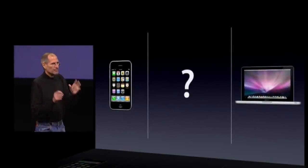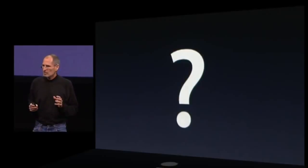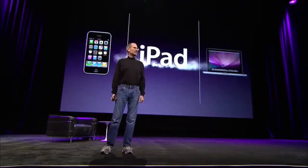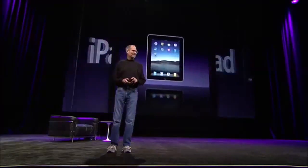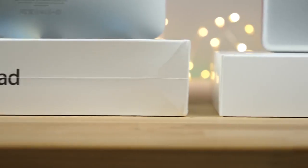Is there room for a third category of device in the middle? Something that's between a laptop and a smartphone, and we call it the iPad. It's hard to believe that today, April 3rd, marks the 7th year since the original iPad was released. It's been a long journey. We've seen so many iPads since then.